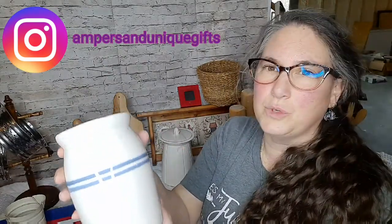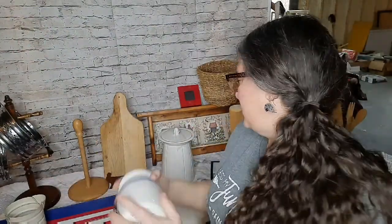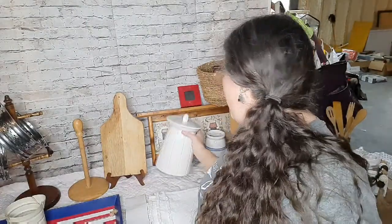So I thought this was really cute. Based on the lip, I think it probably had a lid at some point. But we're going to paint it up, put a crockery stamp on it. I think it'll be just fine without the lid, add some greenery. And then my daughter also picked this up.